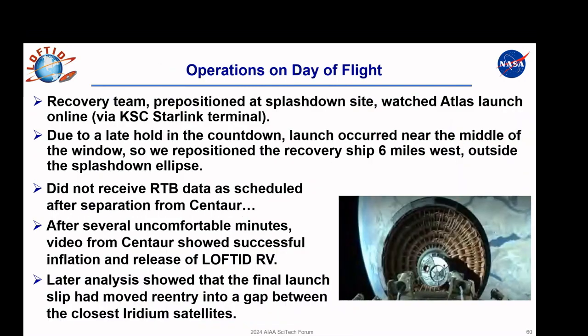So on the day of flight, we were pre-positioned at the splashdown site and we watched Atlas launch through the Starlink terminal. It's an awesome launch to see. Like I said, due to the late hold, launch was in the middle of the window, and we had to reposition. As we went through our timeline, we were expecting to hear from the real-time beacon as to where the RV was coming. But unfortunately, we didn't right away.